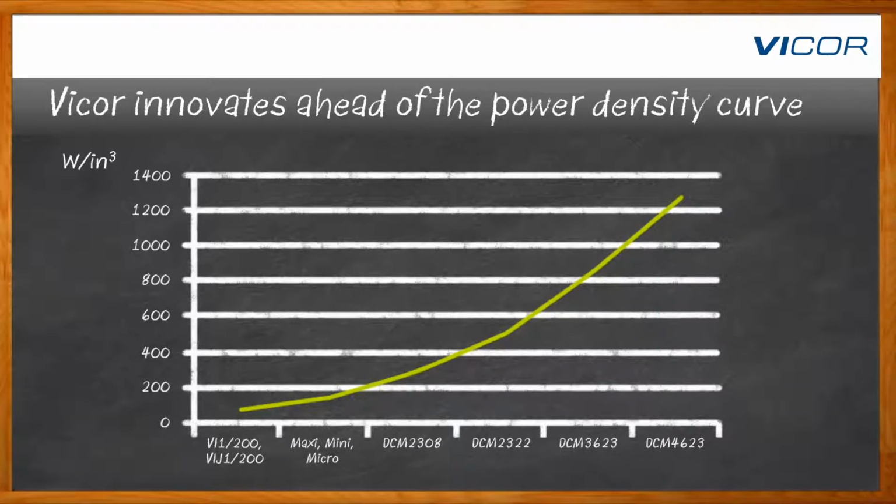If you go further down the x-axis, you see our DCM2308 products at roughly 300 watts per cubic inch, our DCM2322 at 500 watts per cubic inch, and we'll be talking about that product a lot more later. We have the DCM3623 at roughly 800 watts per cubic inch. We'll also be discussing that product later. And then to cap it off, we have the DCM4623 series products at well over 1200 watts per cubic inch.